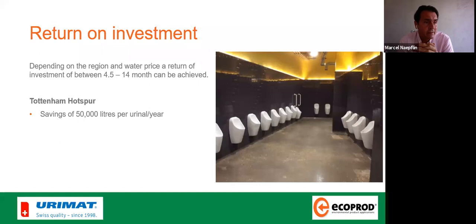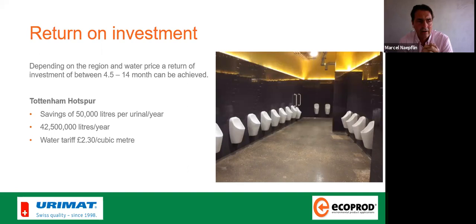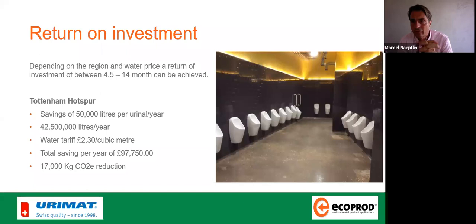So they have a saving of 50,000 liters per urinal and year. So we have 42,500,000 liters of water saved per year in the Tottenham Hotspur Stadium. They have a water tariff in Tottenham of £2.30 per cubic meter, which amounts to a total annual saving of £97,750 a year. Also an impressive figure, the 17,000 kilograms of CO2 reduction, which even is a little higher now, Marcus, if you update later on with the CO2 savings. Yeah, it is slightly higher now. We've got a more up-to-date industry-recognized formula to work from.